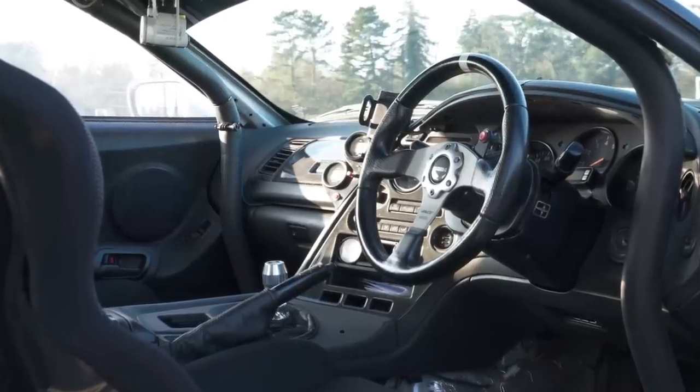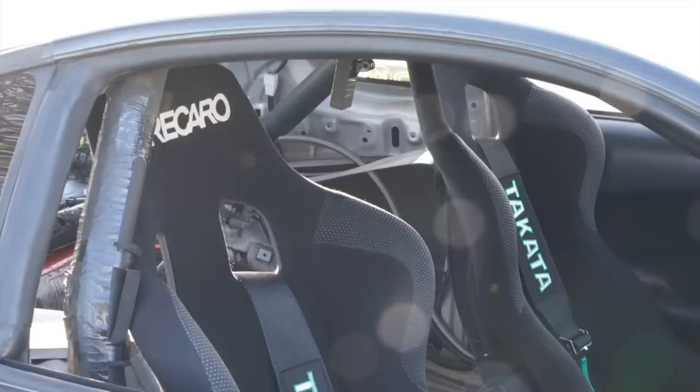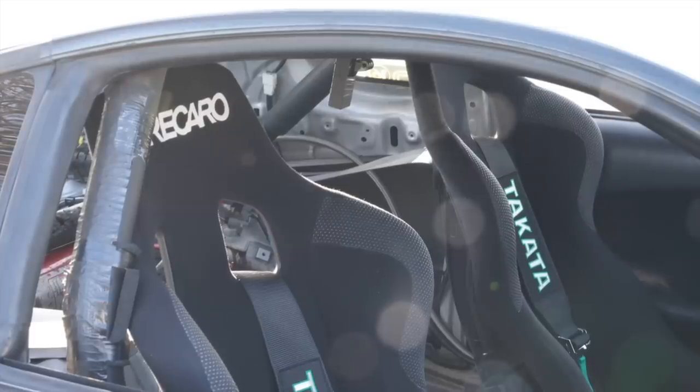It's unbelievable. Nice one. And you're saying you've stripped 150 kilos? Yeah, we've got about 150 kilos out. All the interior, there's no back seats. So it's just a roll cage, bucket seats and harnesses. And that's it, really.